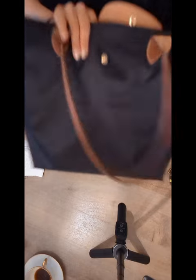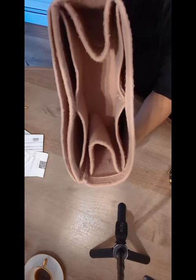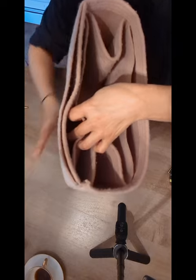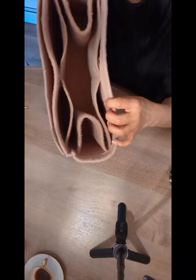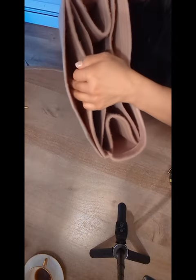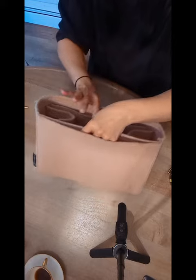I feel like I got it from Etsy. But anyways, here is the bag. There's nothing in there. Again, this is the large bag. And then here is the insert, Joy Bag. And this insert has those four slips right here. These two for your water or juice bottles, and then these slits here, and then this back slit over here, and okay, coins.